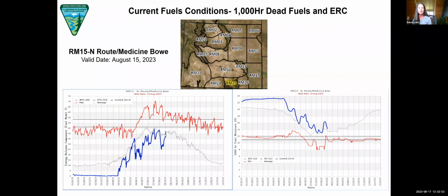So down in the Medicine Bow part of the state, a little bit different story, in that we're not below average, we're right at about average, but still you can see where that precipitation affected both the ERCs and the 1,000 hours, which were right about average.